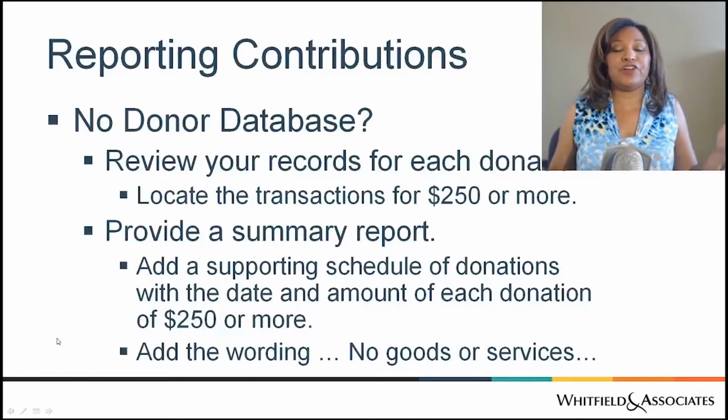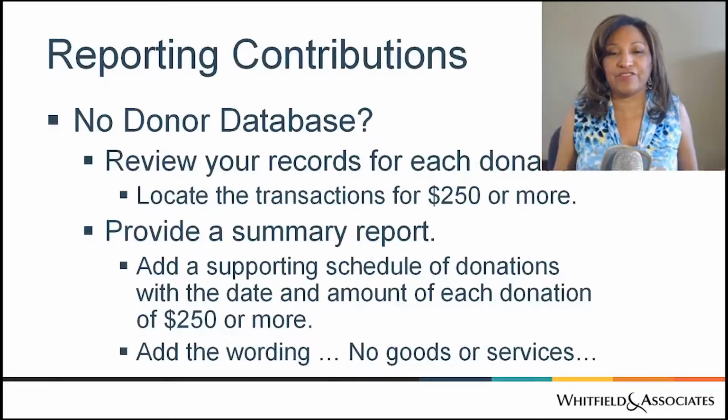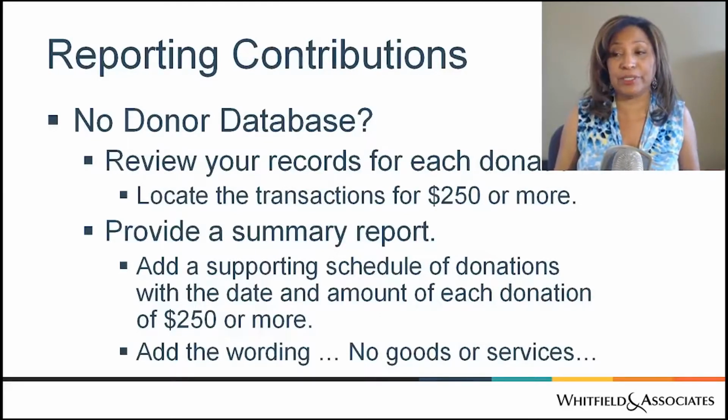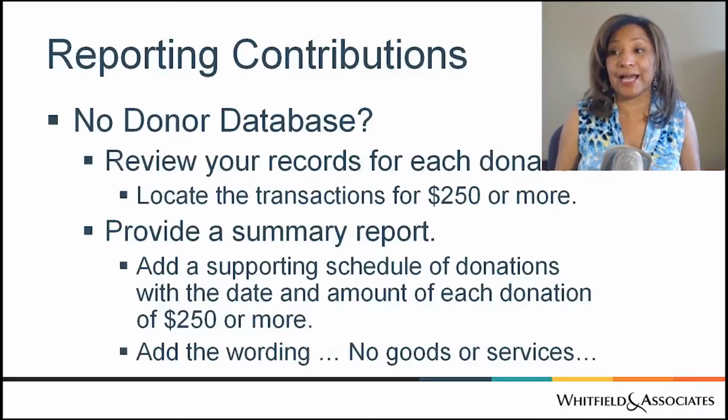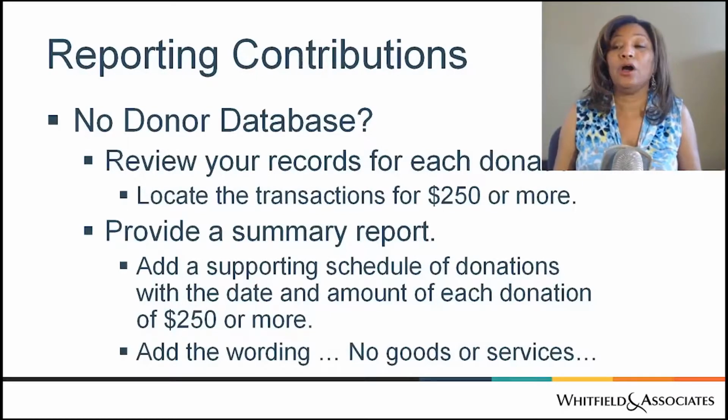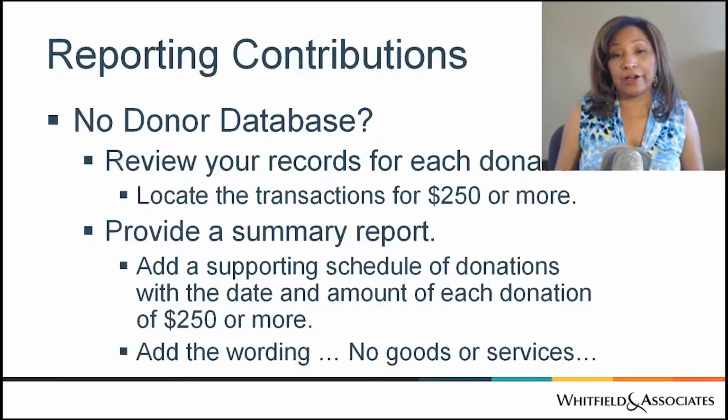So what do you do if you don't have a donor database? If you're receiving a lot of contributions but you don't have this database, hopefully you have some type of record of the contributions you've been receiving, whether it's in Excel or some handwritten documents. You're going to need to review your records.